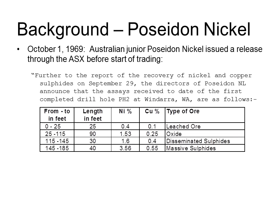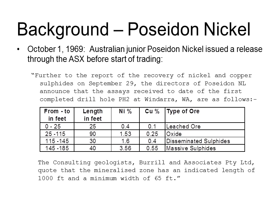"Further to the report of recovery of nickel and copper sulfides on September the 29th, the directors of Poseidon NL announced that the assays received to date of the first completed drill hole at PH2 at Windermere, Western Australia, are as follows." And they gave a table showing drill results with intersections broken down in feet, and nickel and copper assays to 2 decimal points. They continued, "The consulting geologist, Burrell and Associates Private Limited, quote that the mineralized zone has an indicated length of 1,000 feet and minimum width of 65 feet."